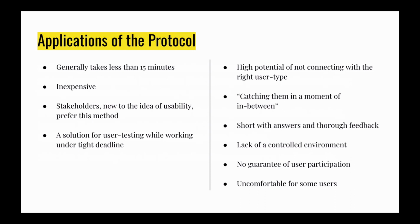Also, short answers and a lack of thorough feedback. Like I said, if they're short on time, they're going to be short with their answers. They may be just saying yes to be nice, but they may not care at all about the research you're doing. There could be a lack of a controlled environment. You won't be able to really pick what's happening. You don't know all the details of what's around you. Even though you're feeling like the professional, you don't really know specifics.